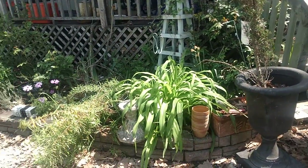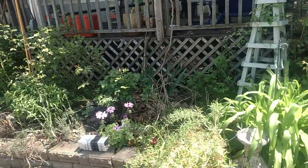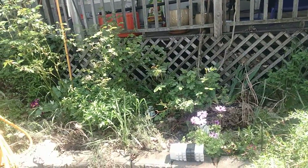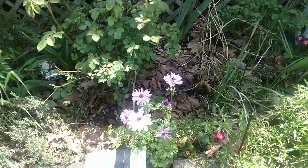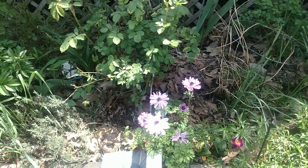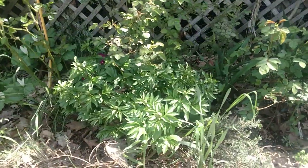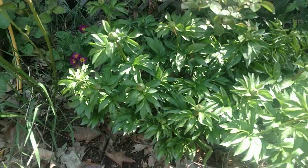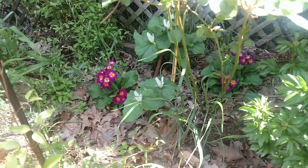So this bed here, it's a bit of a mess. The weather's not been great to get out and weed eat and kind of trim back everything. Japanese anemones, love them. Easiest thing in the world, throw the bulbs in the ground. They come back year after year. There's an herbaceous peony that is happy as a pig in muck. Absolutely happy. I have some primroses back there.